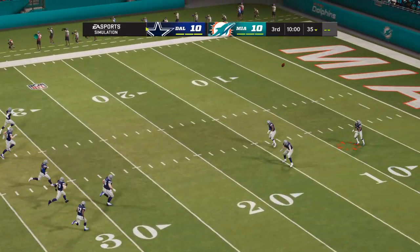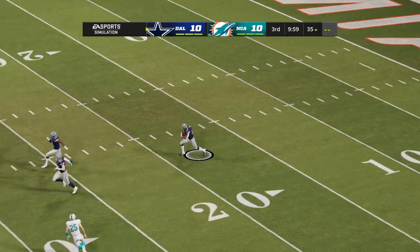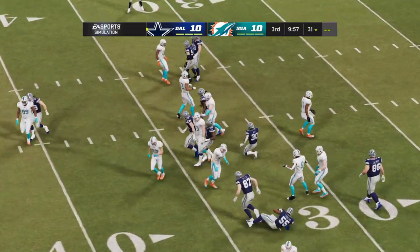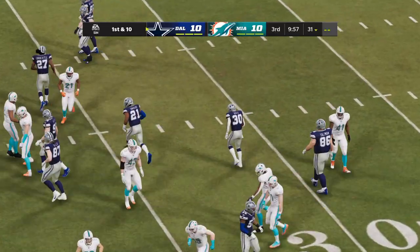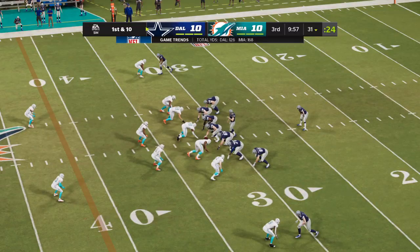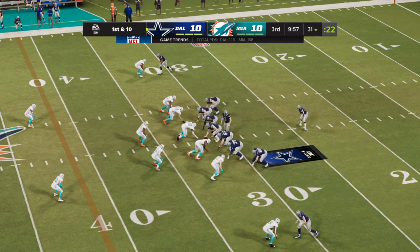First half, all tied on the scoreboard. This one taken just inside the 10. And they'll start this drive just across the 30. Pretty nice work on the return. About set for this next drive by the Cowboys offense. It's a tie football game here.